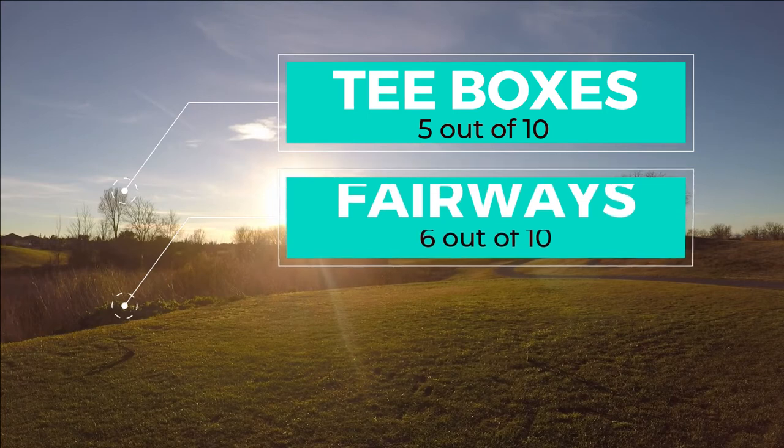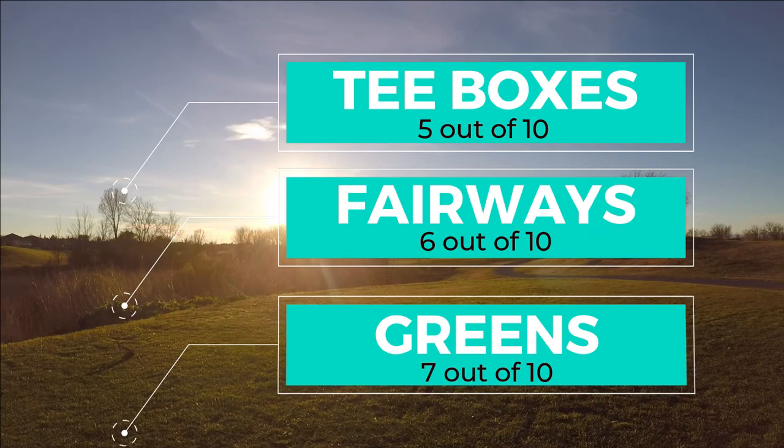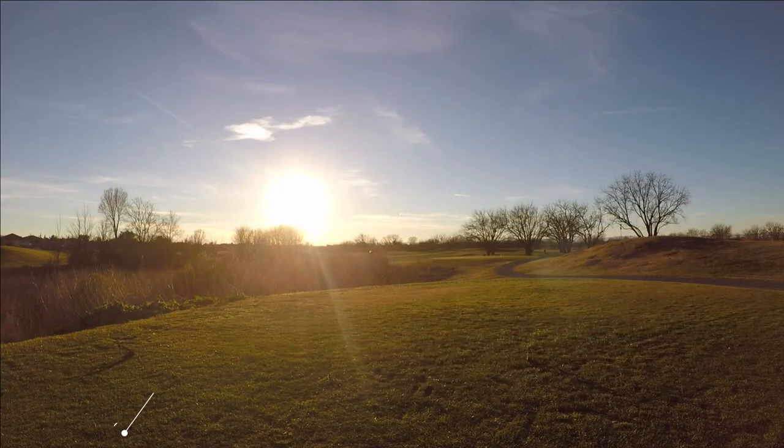Fairways, I would give a 6 out of 10. I imagine in the summertime, these fairways roll quite a bit. They're pretty wide open and forgiving. It did remind me of a little bit of a links-style course. Rolling hills, wide open fairways, very little trees, and lots of bunkers. For the greens, I would give them a 7 out of 10. Even in wintertime, they were in fairly decent shape, and you could tell that these things are well-maintained during the summer months.